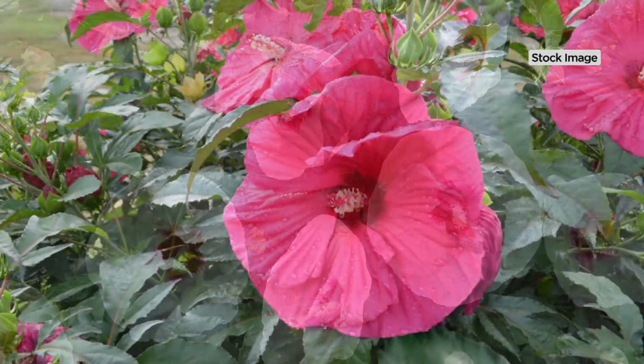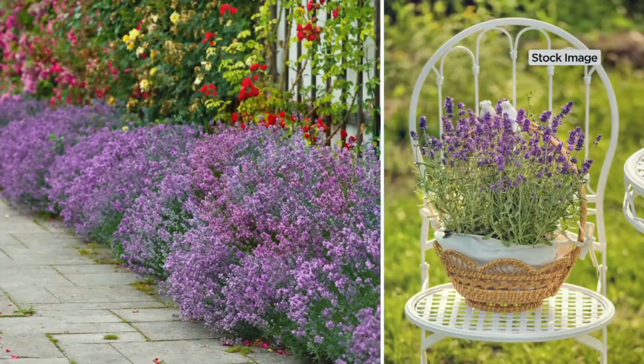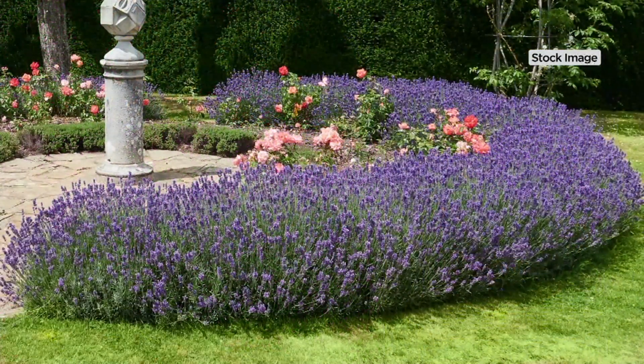Now we're still going to talk about a few more things in this show, including our dwarf blue lavender. And you know, we just kicked off our garden season a couple weeks ago.